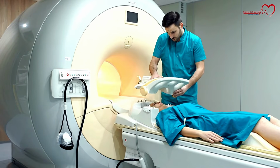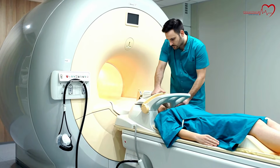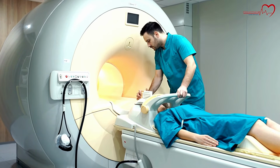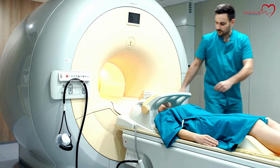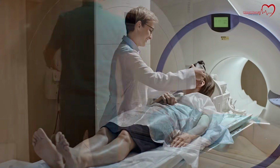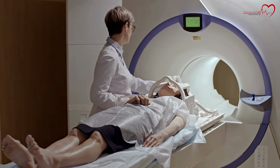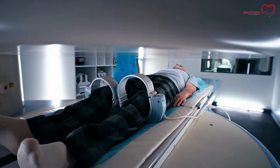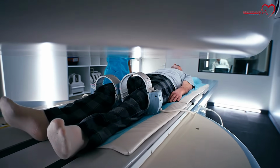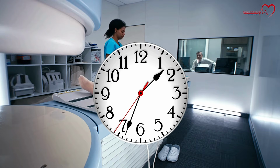MRI scanners can be quite noisy, and the noise can be slightly annoying or at worst distressing, the latter more so if you have auditory problems or use hearing aids. You'd very often be given earplugs, earmuffs, or headphones with music. Depending on how extensive the area is to be scanned, it could take anywhere from 30 minutes to a good hour and a half.